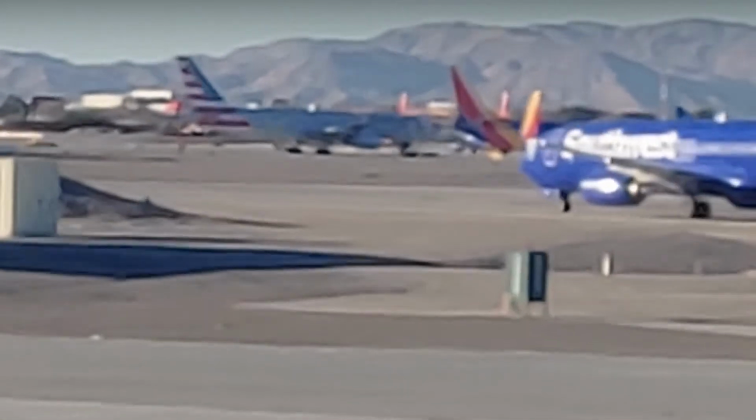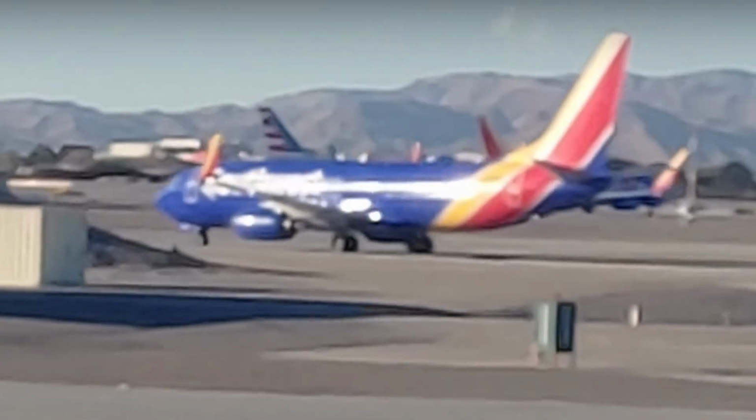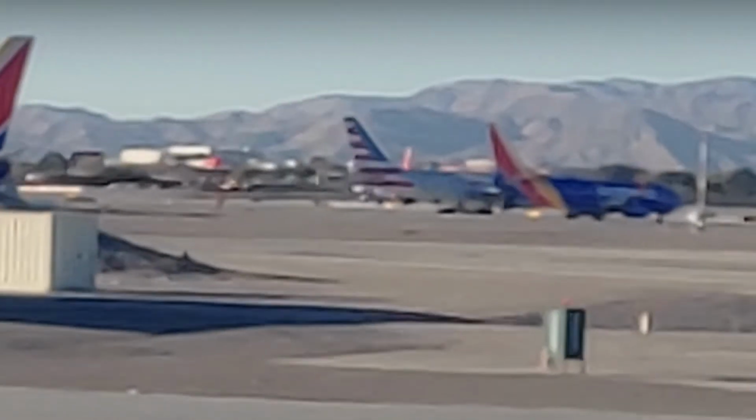Fare flexibility. Have you ever bought a plane ticket and a few days later saw the fare drop? There's a fix for that with Southwest, adding to the many ways you can save with this airline. Let's get to it.